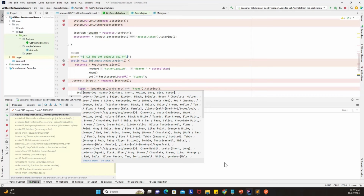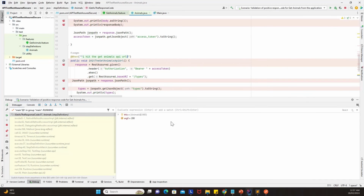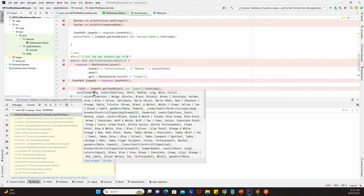This is the exact string that we were getting here, starting from this particular line number 3. As you can see, there are different objects here, which is name, in quotes, and name, which is dog, hairless, short, medium, long, wire, curly, etc. And if I hover on top of type, for example, you can see that the whole string has come: dog, hairless, short, medium, long, wire, curly, and all that.